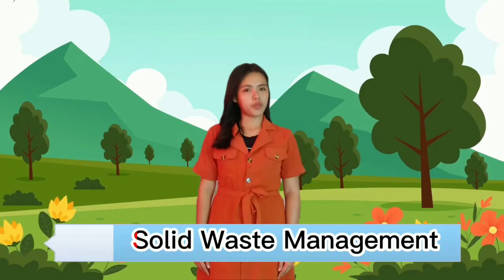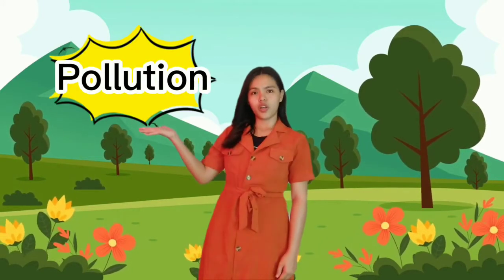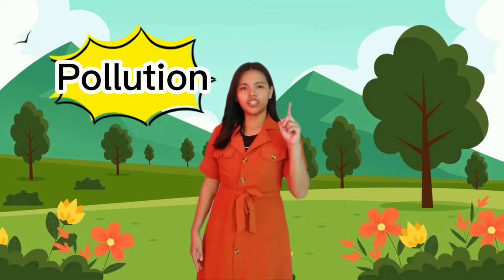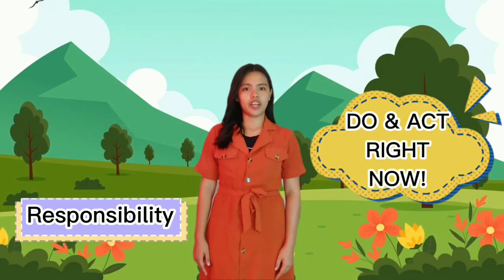We are here to talk about the importance of solid waste management. We are aware that the major problem we are facing right now in the whole world is pollution, which is the number one cause of it is the wrongdoing of people. So we need to take responsibility for it. We must do and act right now to save our world, to save our future.